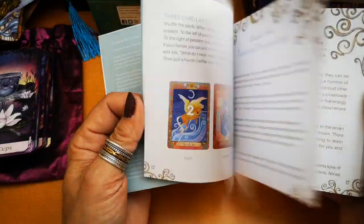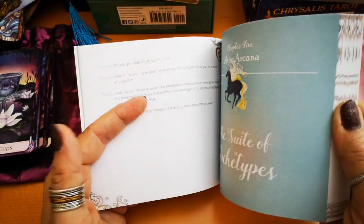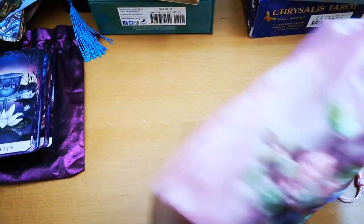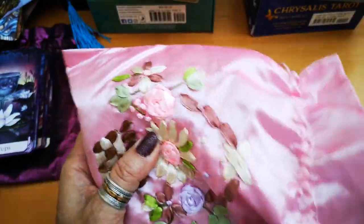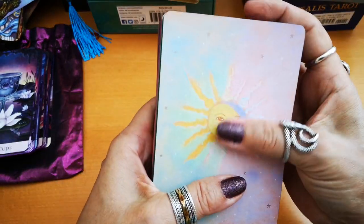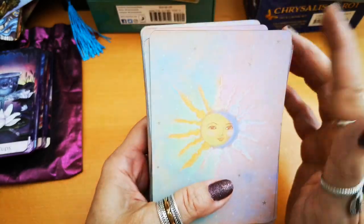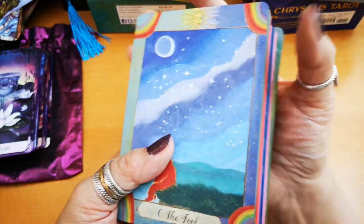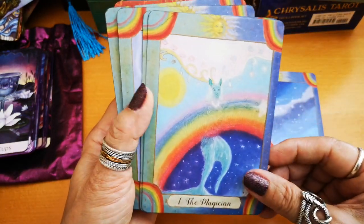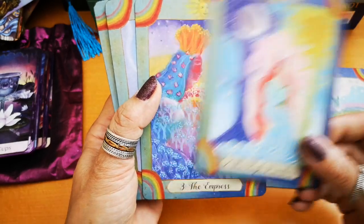This is the guidebook. It's colored like this, and then the archetypes and the cards. So it's nice, and the cards themselves are very nice. I got this pink pouch for it, and they are this large. They have this matte finish, and then it's all watercolors like this, and then I edged it in different colors to match the different suits. And it's a very dreamy deck. It's not an easy deck to read with, but I like the artwork.